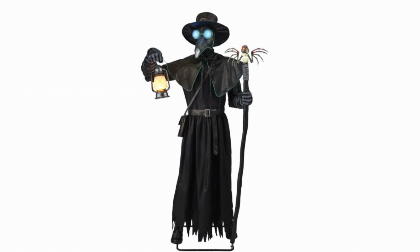Guys, I know the plague doctors are hugely popular and come up in a lot of different themes and decors, and this one's looking pretty cool. With 3 different phrases, I'm very excited to hear what those phrases could be and exactly how it sounds. I think the way the plague doctor's voice sounds will determine if this is going to be a really cool animatronic or not.